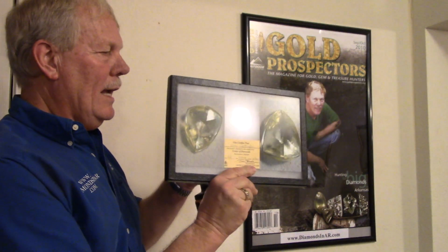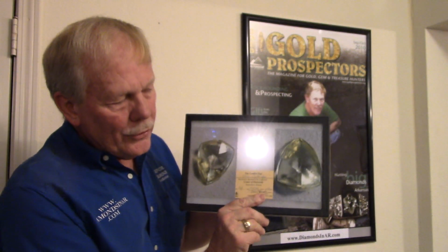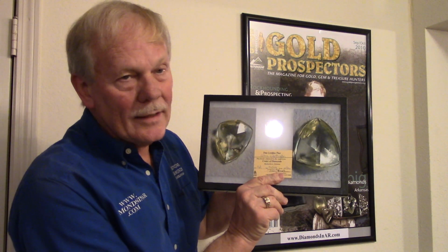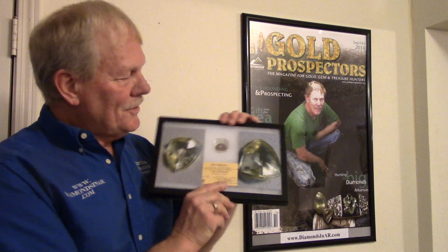And I had it mounted in a see-through case so that you can hold it up to the sunlight and really look through it and say, wow, that is a beautiful diamond. It's flawless, has a gorgeous shape, and I sold it, and that was another one that I had a chance to buy back, so I got it back.